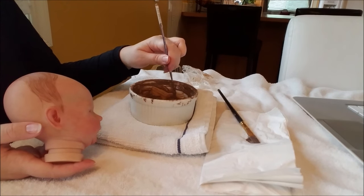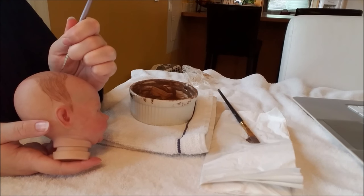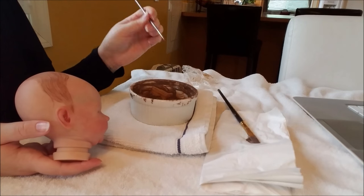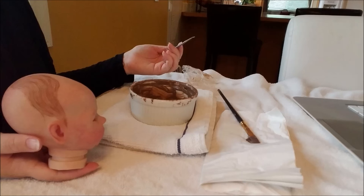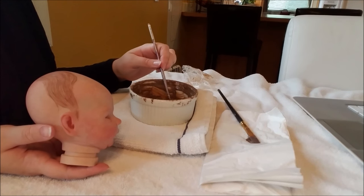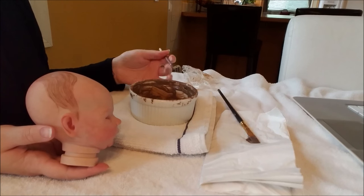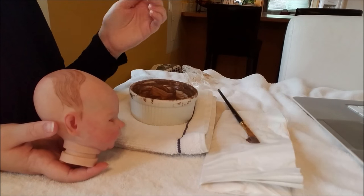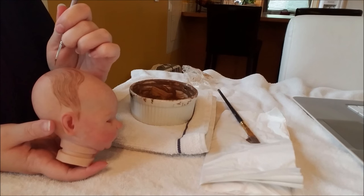In terms of tutorials, the Bountiful Baby Starter Kit does come with a tutorial, but I remember when I first watched it, I watched it from beginning to end and went, that's it? Where's all the mottling? Where's the this? Where's the that? So look into some tutorials. I like Precious Little Baby Dust, and just YouTube. YouTube is a great, great resource for learning how to reborn.